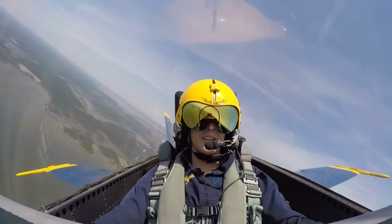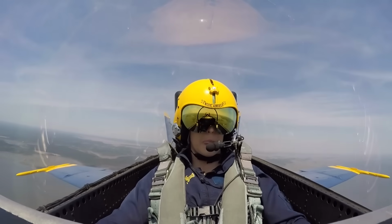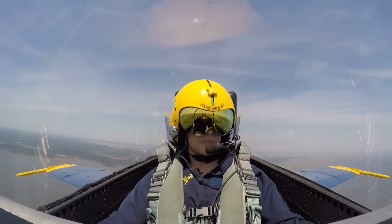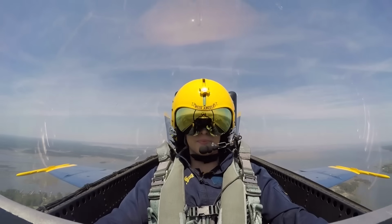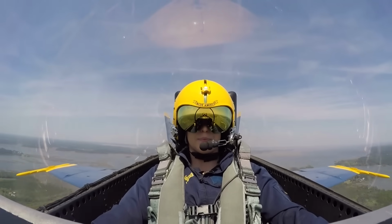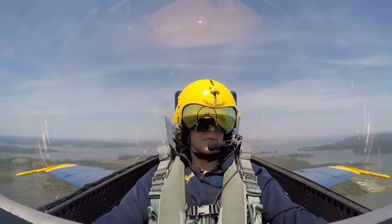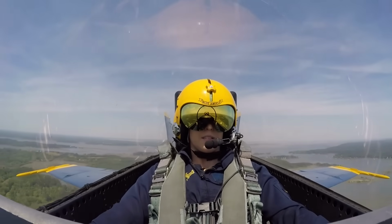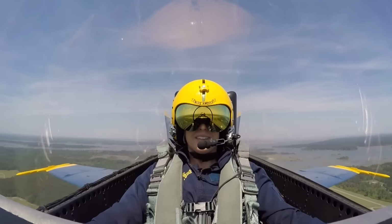Are we going right or left? We're going to go left. All right, rolling out. There's 1,100 feet. Bring it down a little bit more, and we'll drive about to the center of the airfield. There's 950. And there's 800, leveling off. All right, you ready to go? Yeah. You got this. Ready, hit it.